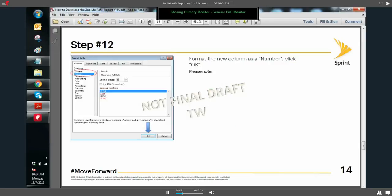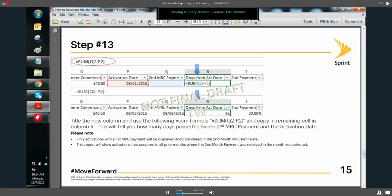from the second month payment it took for the customer to make that second month payment from the activation date. I change the column to a number format, click OK, and next slide, please. And from here, I insert a formula to help calculate that. It's a simple equal sum value.